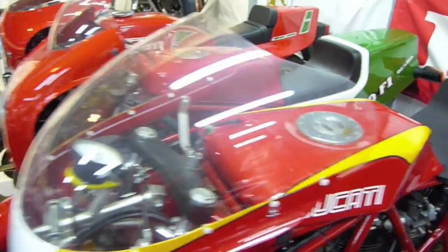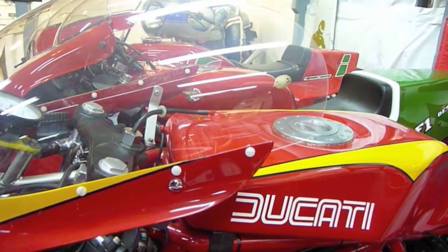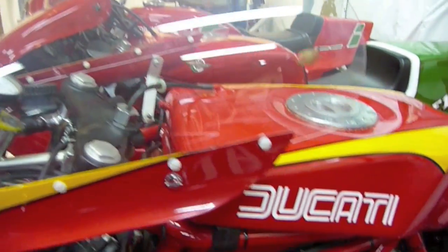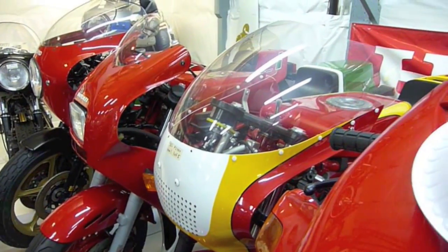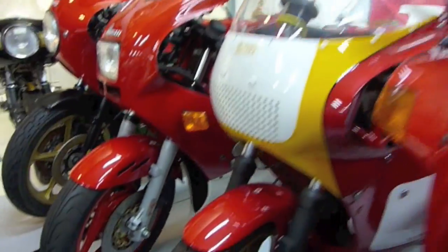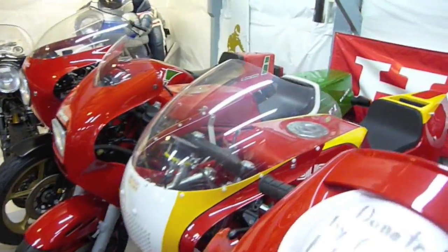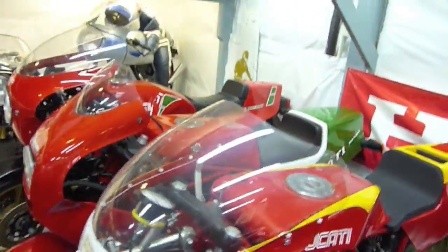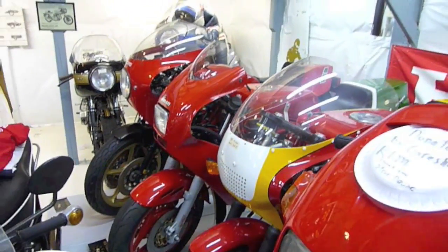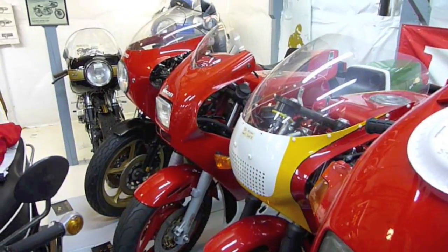This F1 750 is brand new, 1985. It's never been ridden. Which model is that one? It's the 2-valve air-cooled Ducati with an oil cooler. There's only 5 of these built in 1985. It's very, very, very rare. Never raced, never ridden. It does have new tires on it because the old Pirellis rotted off. And we destroyed the original windshield transporting it over here, unfortunately, but we have an adequate replacement. That's a very rare bike. Yeah, very rare bike. I'm the only owner in America.